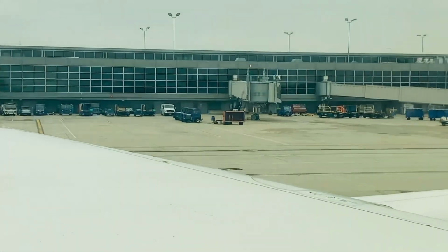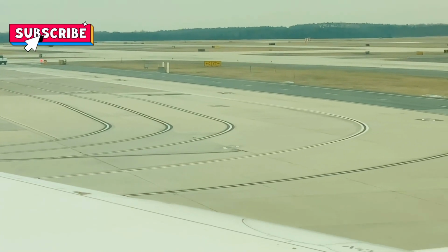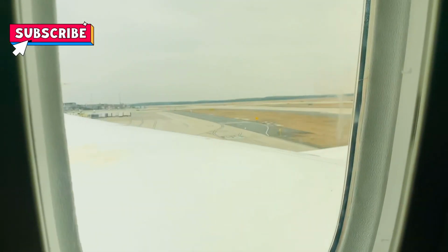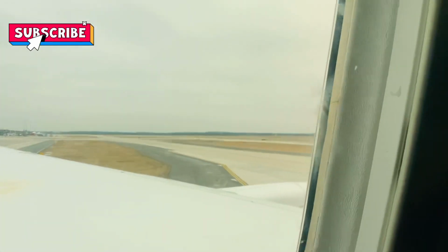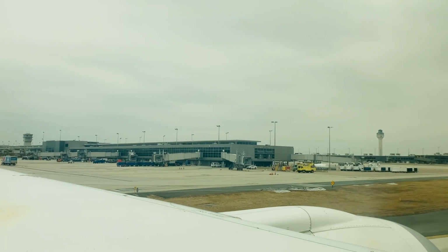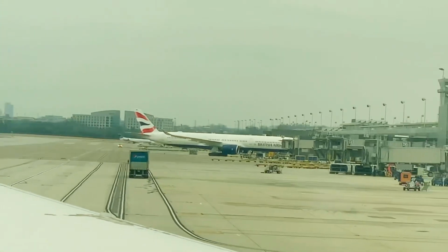Guys, finally my flight started after the 3-hour delay. Oh, look at that view outside. It's very far, but it's close just for the airplane. So, wait and see. You'll get the runway. So when it gets to the runway, it will be ready to take off, guys. We're waiting for the clearance to take off, okay, guys?